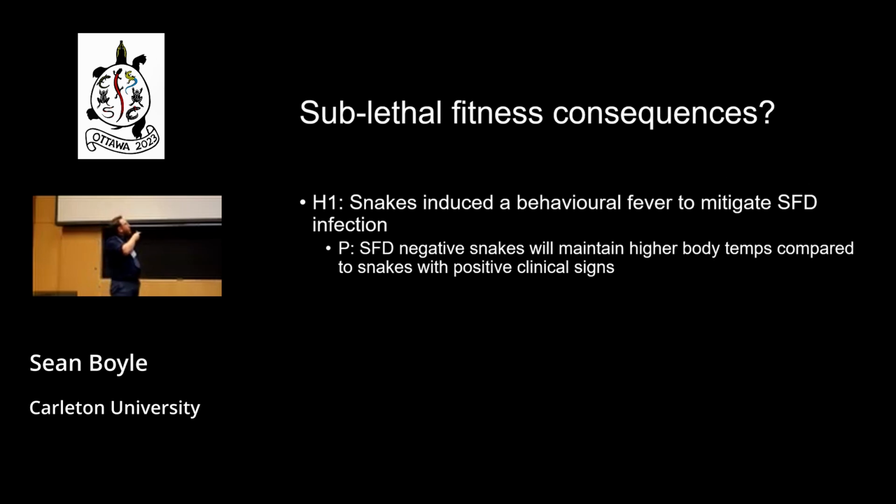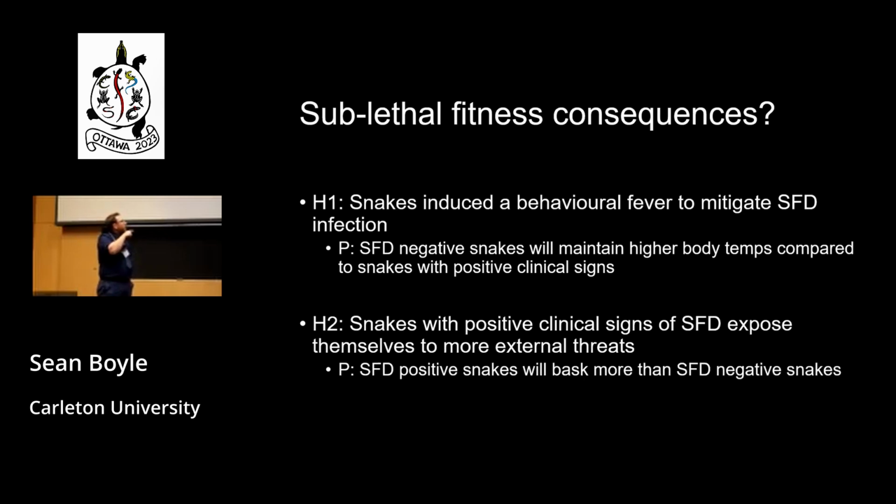And so I wanted to test the hypothesis that snakes will induce a behavioral fever to mitigate ophidiomycosis infection. And we predicted that snakes with ophidiomycosis will maintain this higher body temperature compared to snakes that don't have clinical signs of ophidiomycosis. And secondarily, we're interested in if snakes exhibit positive signs of ophidiomycosis, if we can determine if they're going to be exposing themselves to more external risks and thus potentially increasing their overall mortality at a population level.